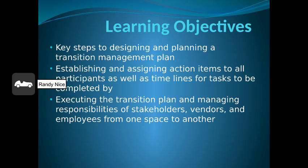Objectives for this presentation are to list the steps to design and plan a transition management plan, to describe establishing and assigning action items to all participants, as well as timelines for task completion, explain executing the transition plan and managing the responsibilities of stakeholders, vendors, and employees from one space to another, and finally describe post-move action items including establishing a command center to track internal open items, return of all equipment used in the move, and completing contracts with vendors.